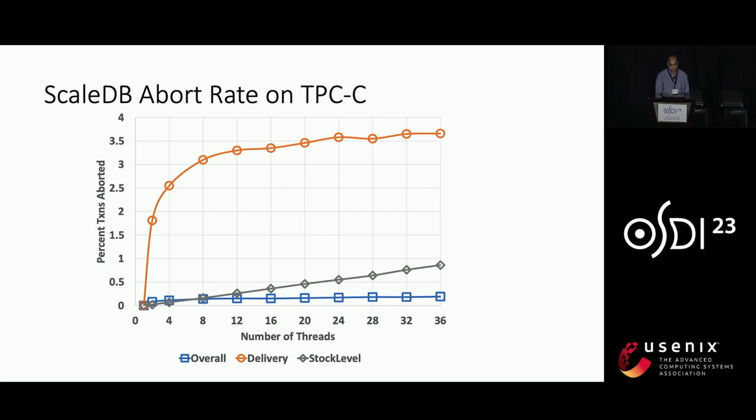Finally, we also show ScaleDB's abort rate, which is important to understand given its asynchronous design and the fact that transactions can abort due to stale reads from range indexes in between epoch merges. The overall abort rate for TPCC remains very low with increasing number of threads. Only the delivery and stock level TPCC transactions had a non-negligible abort rate. The reason is that both of these transactions do multiple range scans on tables which receive heavy insert and update activity from the new order transaction. However, the abort rate for even those transactions stabilizes or continues to stay low at scale, which implies that scalability should not be affected beyond 36 cores.